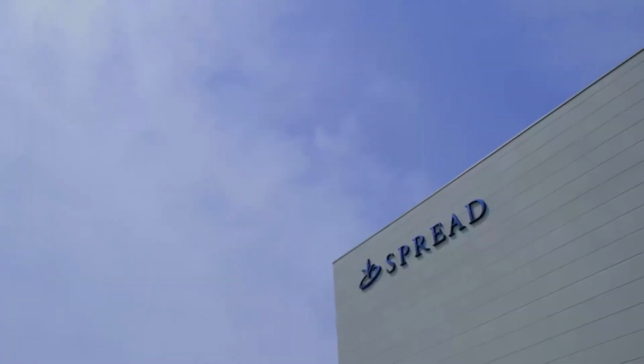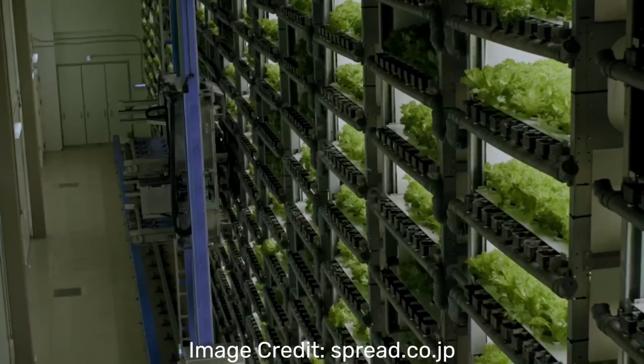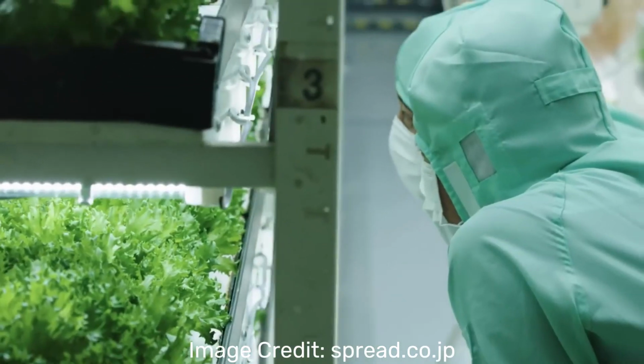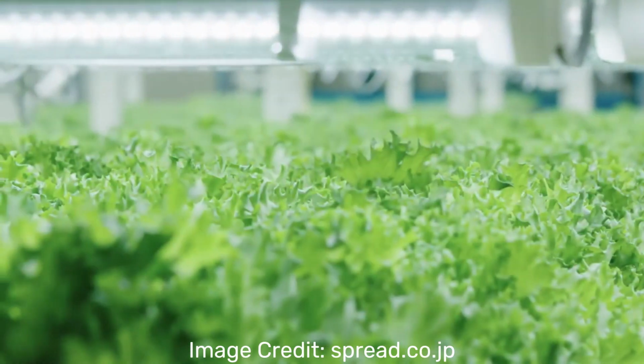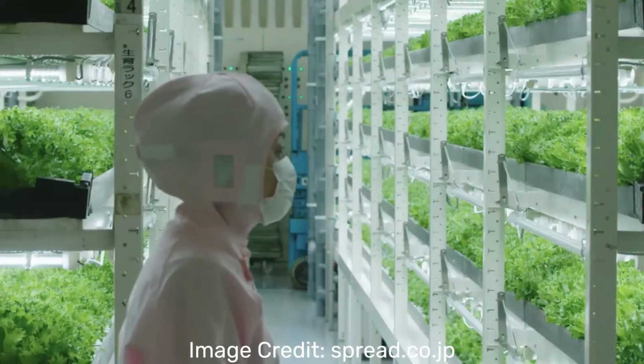Number 3. Spread Company. Spread Company is an indoor vertical farm located in Japan. It uses robots to plant, water, and harvest lettuce, and AI to monitor plant growth and adjust the environment accordingly. The farm produces over 21,000 heads of lettuce per day.